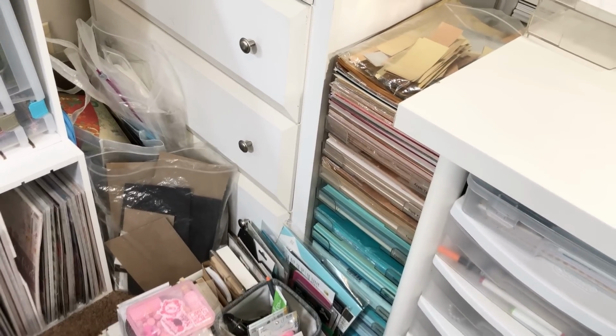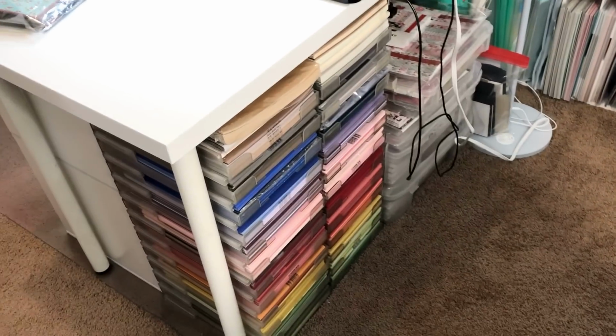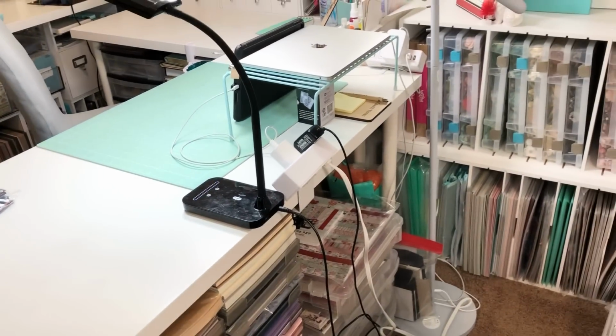All 8.5 by 11 cardstock, and then all my foil paper, and then same here. I want to get cords.